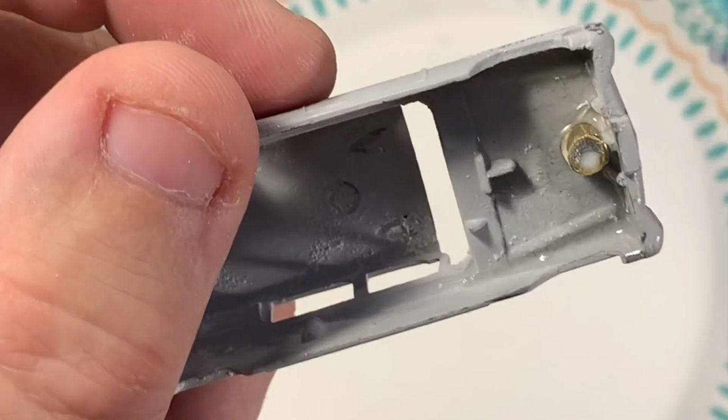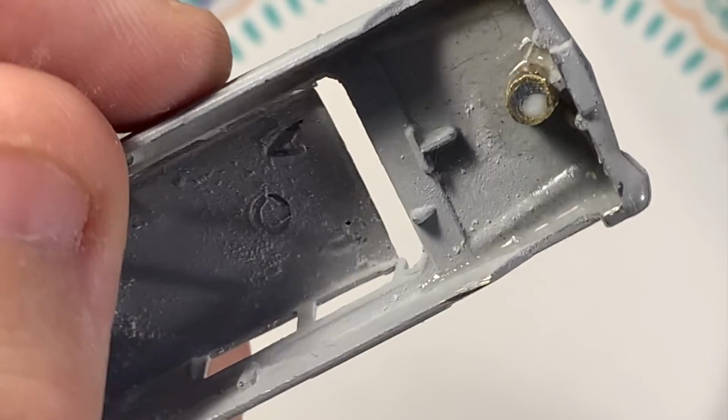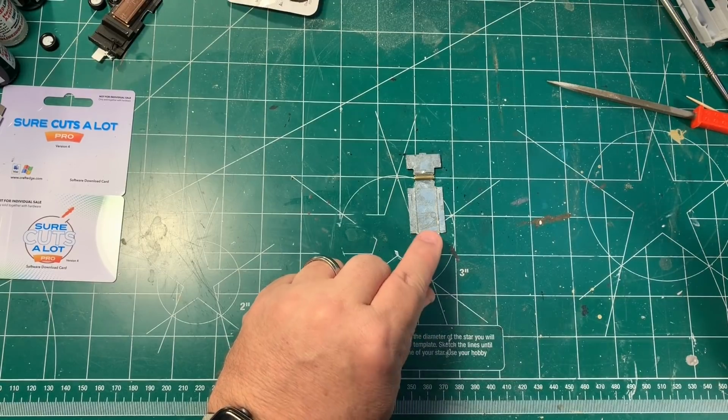Now look at this. Okay, tell me that doesn't look like it's going to work out. The big question is going to be how will it drill? That's really what it's going to come down to, is how will it drill.